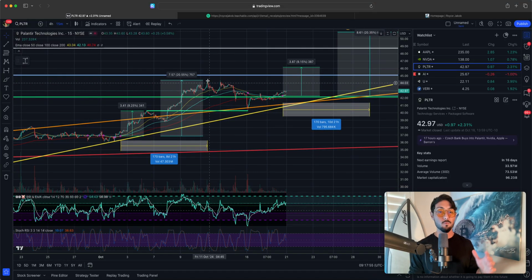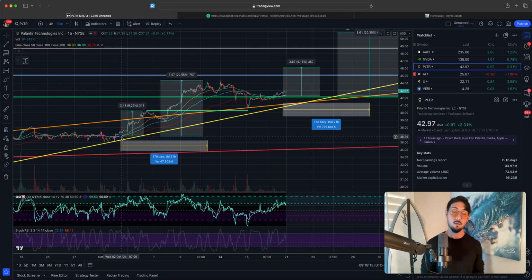Overall, before we got what I'll call a meaningful pullback and plateaued, you can see that Palantir, from the point of this 15-minute 50 over 100 crossing on October 2nd, did reach this high on October 10th. So just 7 to 8 days later, that was 20% above where it started at the time of the crossing.